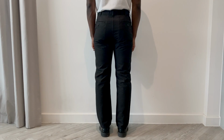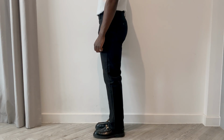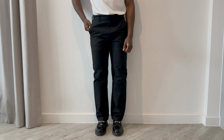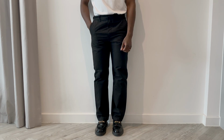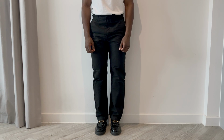So my thoughts on these chinos: straight fit, very nice cut, but just not worth it, especially for that price point. So probably gonna be a drop for me on these ones.